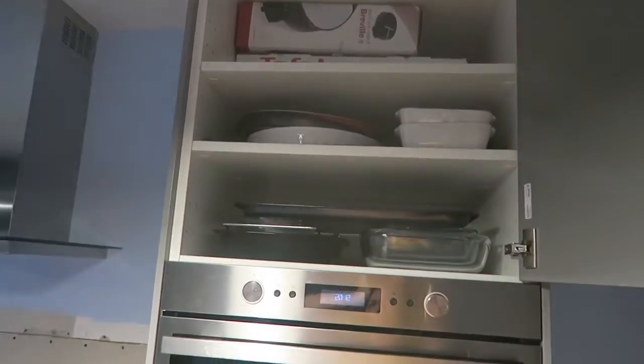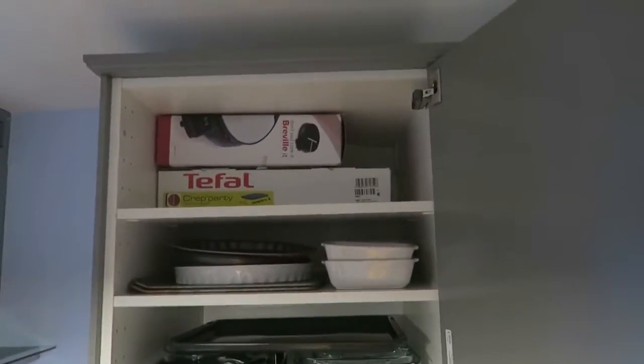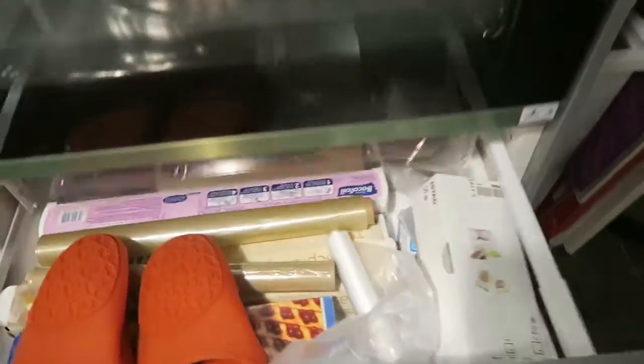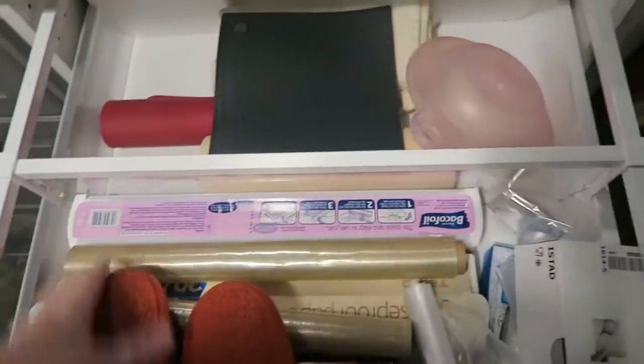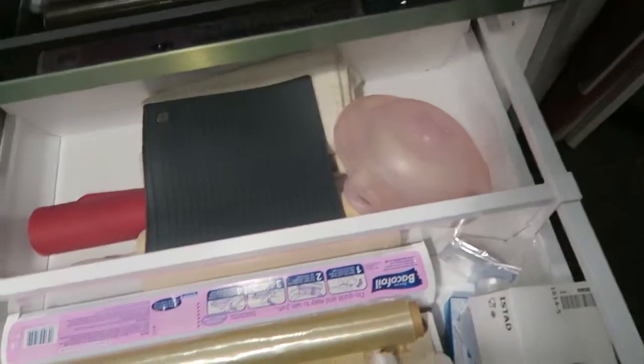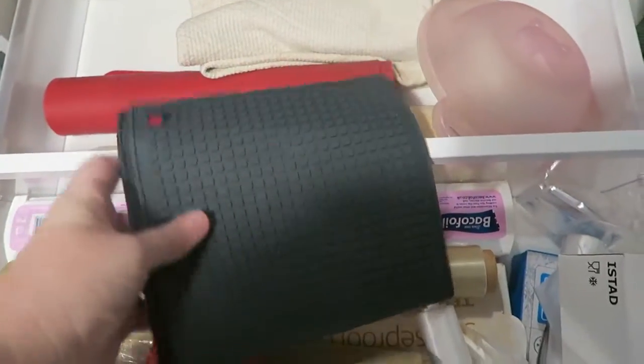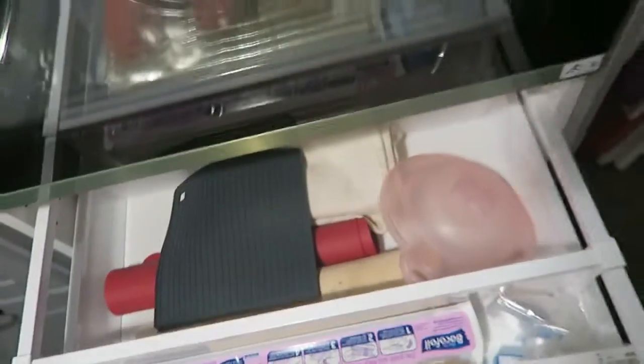So in the oven cabinet we now have the shelves, which makes it look a lot more organized, and now keeping like the roasting trays and oven dishes, and these are crepe machines, crepe makers, whatever you want to call them in English. Then down here we have a divider. So we bought these silicone oven gloves, and we bought these as well, which can do like pots. You can put them on the table if you want, or you can grab pots with them.